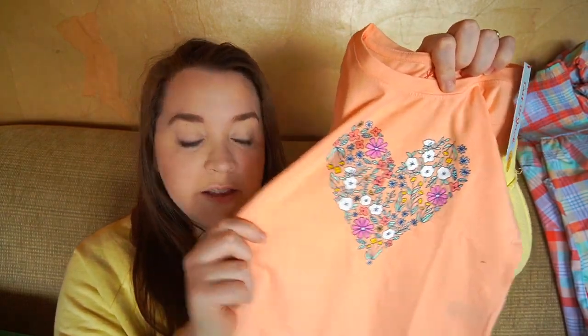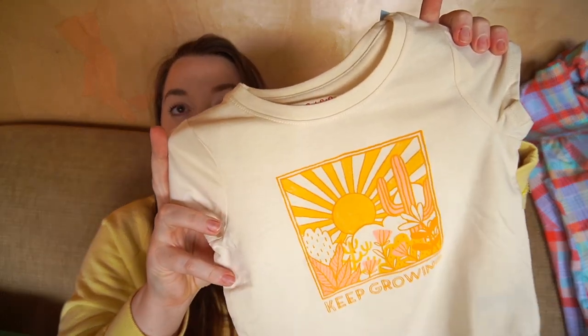And then I got this t-shirt so that hopefully this spring I can take a picture of them all matching, because the heart is made from those same flowers that are in the girls' leggings. So I'll just put whatever t-shirt on them, and then she'll have this with some leggings, and I thought it was super cute. I just love that pattern. It's adorable. And then I got her this t-shirt at the same time. Very retro, really in right now.